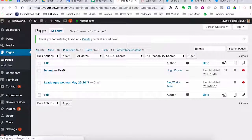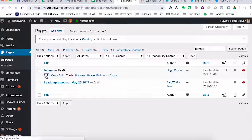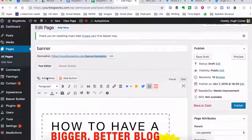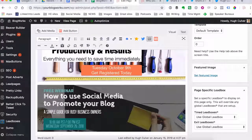So if you've ever been on a blog and you see someone's advertisement in the middle of the blog, this is exactly how they do it. So I'm going to open up this page that we created called banner. This page is always kept in draft. It's never published. It's just a holding place. And I'll explain to you why. You see, when I put these banners in here, so here are all these past banner advertisements that we've used.